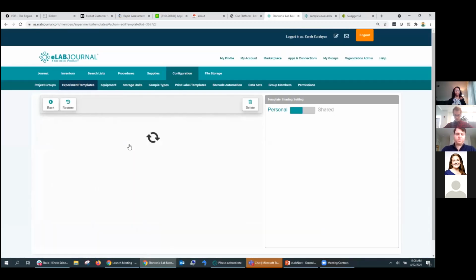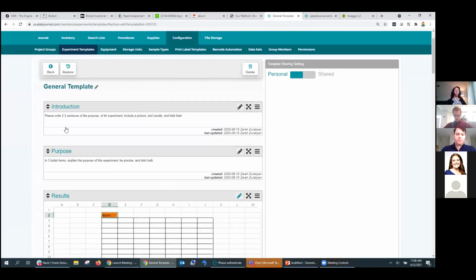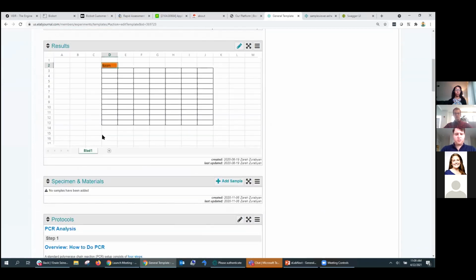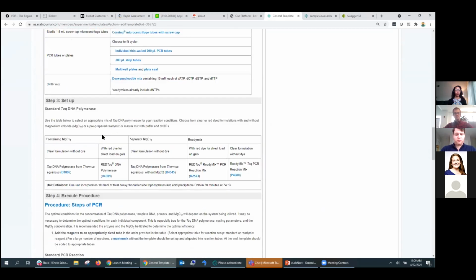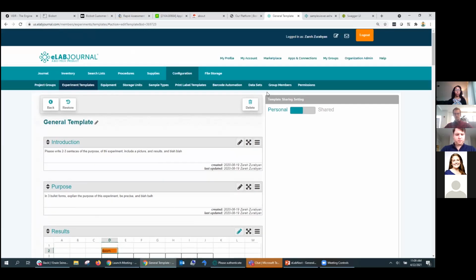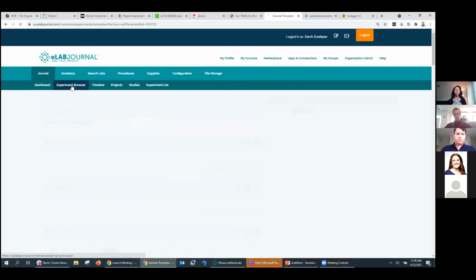One of them is super general, where you can just give directions to your colleagues on what to do. Like, hey, please write 2 to 3 sentences on the purpose of this experiment, et cetera. Please put in 3 bullet points and explain the purpose of this experiment. You just put in the general skeleton of the report that you want to create, and then you leave it to your scientists to customize this even further when they're pulling the report.